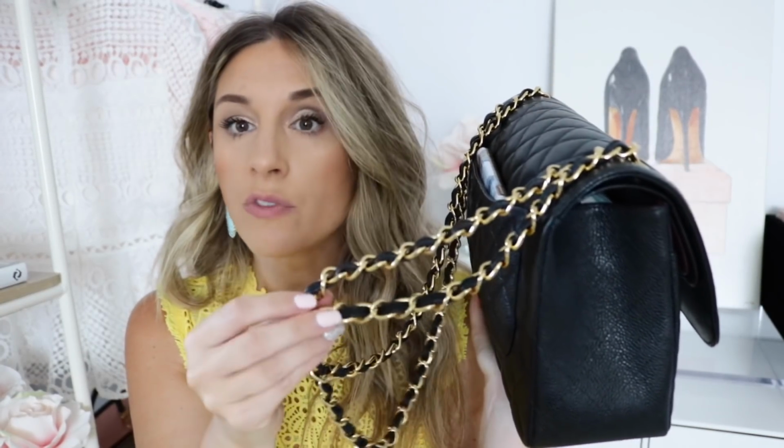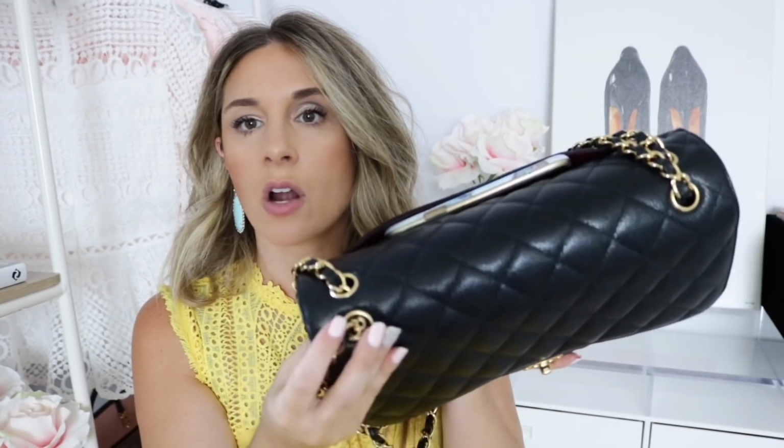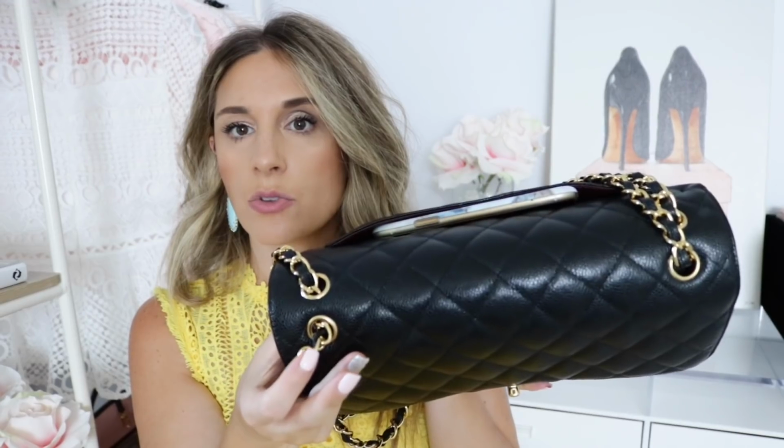The back of the bag has a Mona Lisa pocket, and I will go into this a little bit later, but I have been loving the Mona Lisa pocket because it does fit my phone. You can see this beautiful chain. It has the caviar leather woven through the gold hardware, and on the top of the bag you can see that there are 2 grommets here and 2 grommets there. So now let me go ahead and open it.